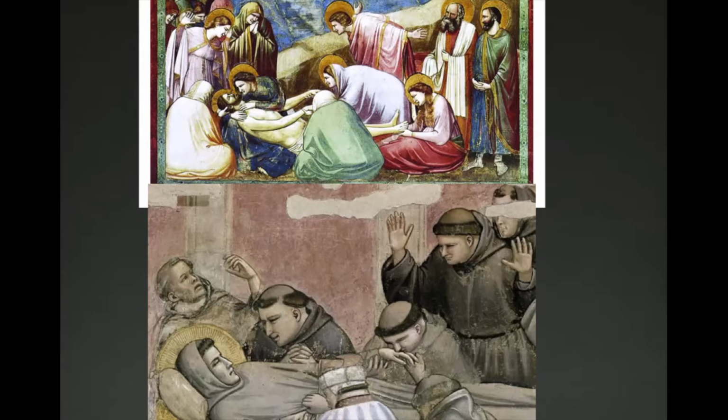The people in the deposition fresco, the top one of Christ, are showing emotion. And the same with the one at the bottom, the death of St. Francis. The monks are showing emotion in what they're doing. Whereas before, those works of art were much more stylized ideas of the figures being portrayed. So Giotto was regarded as the first Renaissance artist, stepping back into that idea of characterization.